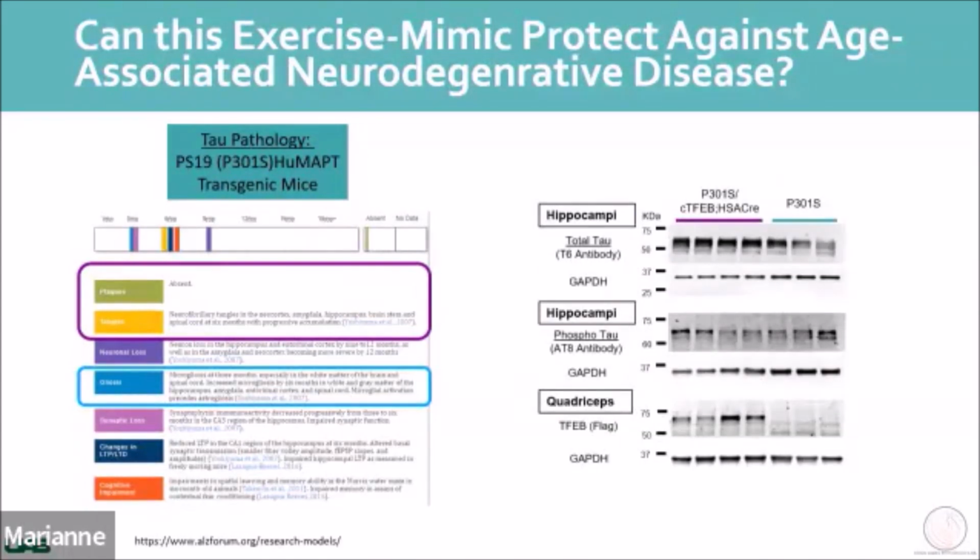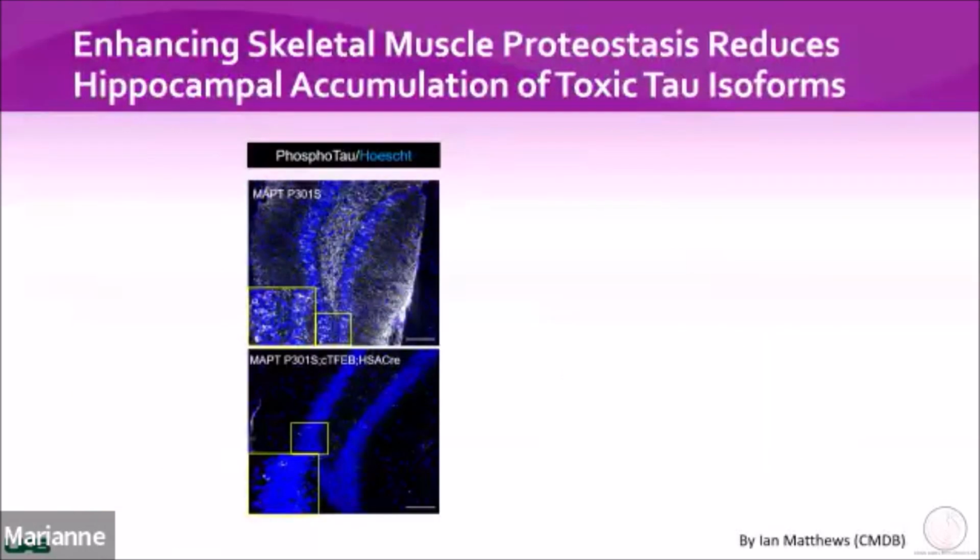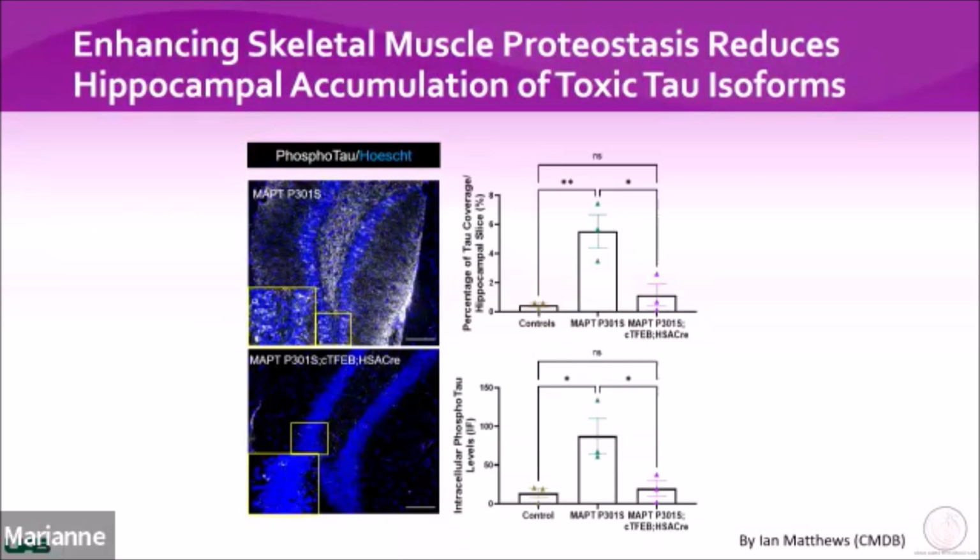And so we measured levels of tau accumulation, and that is shown here. This is once again the hippocampus. We have phosphorylated tau shown in white. You can see it heavily accumulated in the hippocampus of these individuals. And again, in age-matched littermates that are expressing muscle TFEB, we have significant reductions in both total tau, but also specifically intracellular tau shown here in the insert, which is believed to be the toxic isoform.